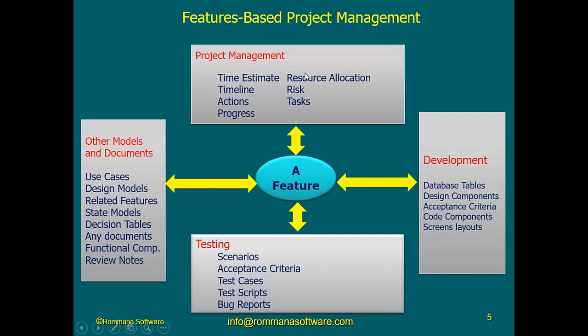From a project management perspective, we have the time estimates, we have the resource allocation, we need to decide who is doing what. We keep track of all the risks we have as they relate to a specific user story or a requirement. We have the tasks we perform, such as early design, high-level design, low-level design, coding, unit testing, and so on, and test design.